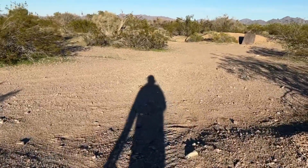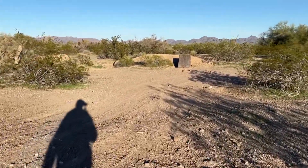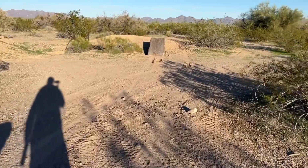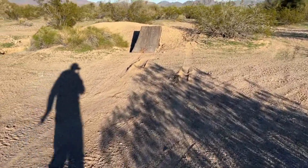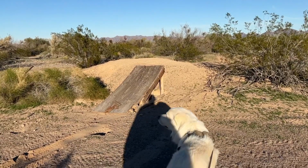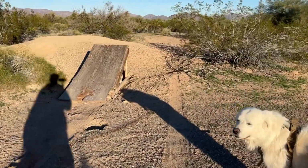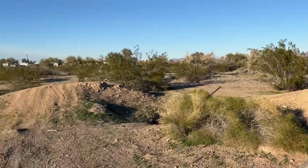As we get closer, we're back to what we found last night. I'll try to keep the camera away from the sun so it doesn't blind us. What caught my attention last night was this ramp. Oh, bike ramp, motorcycle jump, Dukes of Hazzard launching area. There are tire marks going up to it, so I don't know what they're doing out here in the middle of nowhere desert.